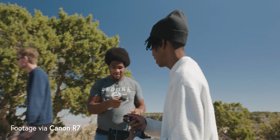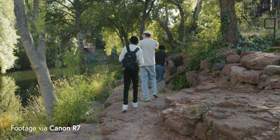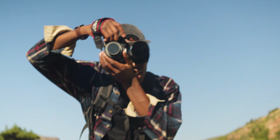Now, first, I just want to say that I heard people say that the Canon R7 is an amateur camera or a great starter camera, although I don't really think that's true. So to expand on what I was just saying, I guess what people mean to say is that the R7 is that camera that's a great step into the professional side of things, which it is. That's not saying that you're not a pro if you use this camera. Please don't get your feelings hurt on that.